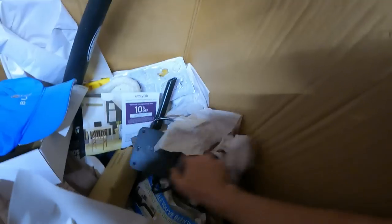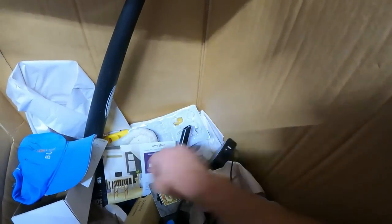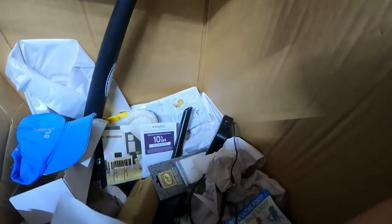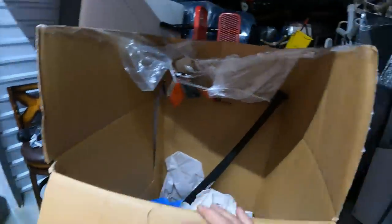All right, down in the bottom, I think there's like speakers and stuff down in here. There's a little surge protector, but I think there's going to be a nice set of speakers or something potentially, but we're going to have to wait to dig down in there and see what that is, because we've got to get moving here.